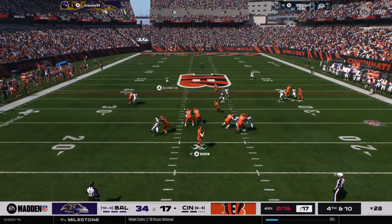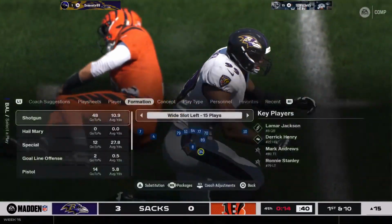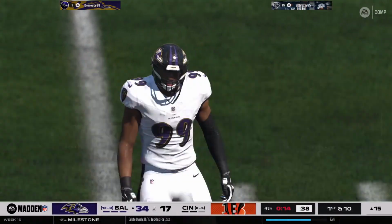Here he goes. Gotta have this on fourth down. And they get to him and hold him down. What a play, forcing the sack, and that should just about put a bow on this one.